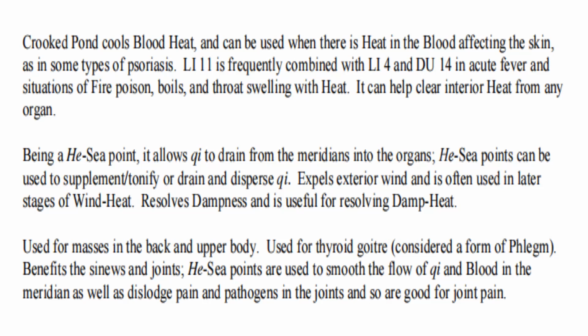Being a He-Sea point, it allows qi to drain from the meridians into the organs. He-Sea points can be used to supplement, tonify, or drain and disperse qi. Expels exterior wind and is often used in later stages of wind heat. Resolves dampness and is useful for resolving damp heat. Used for masses in the back and upper body. Used for thyroid goiter, considered a form of phlegm. Benefits the sinews and joints. He-Sea points are used to smooth the flow of qi and blood in the meridian, as well as dislodge pain and pathogens in the joints, and so are good for joint pain.